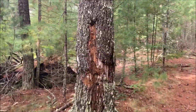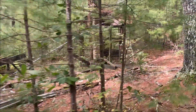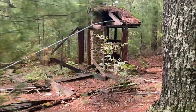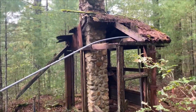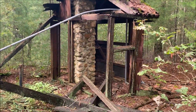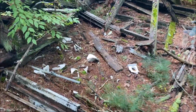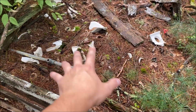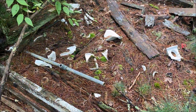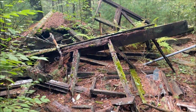This one is pretty interesting though. So we have another collection of ruins right here. This was clearly some sort of abandoned building at one point. But the interesting thing is this actually has a chimney. Oh, this actually has a chimney right here, still peeking out. So actually, this was definitely a bathhouse. Look at that. Got porcelain remnants, whether a toilet or a sink, I don't know. You got piping. So clearly these were latrines, bathrooms for the campers.